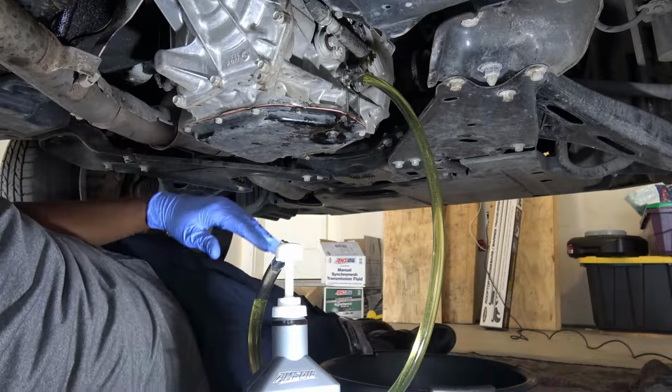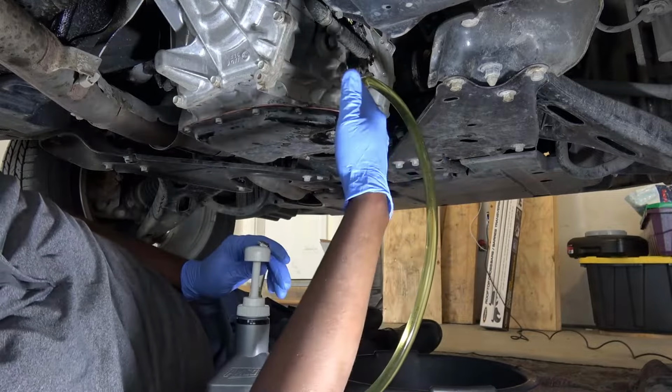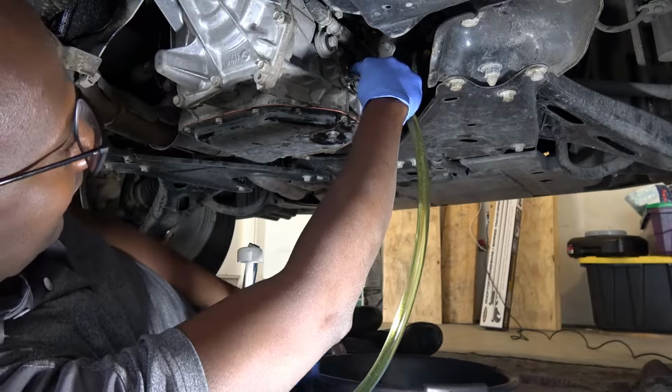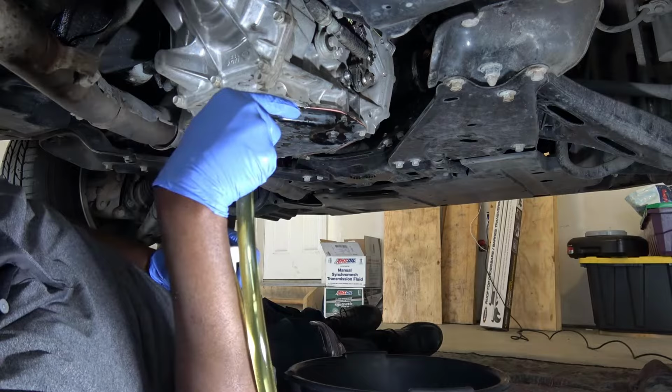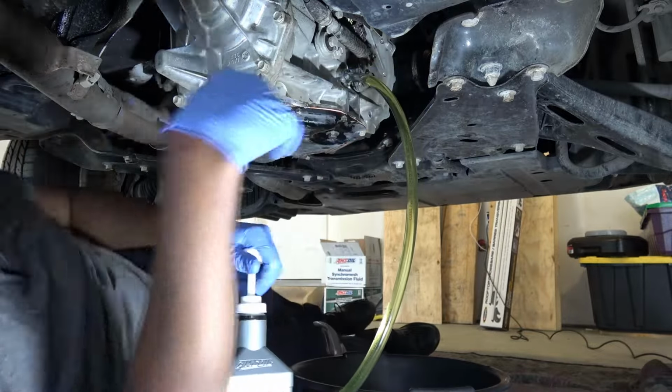So if you want, we can test it. If I remove it now, nothing will be coming out of it. See? Nothing. That means I can put some more in there. So let's go.